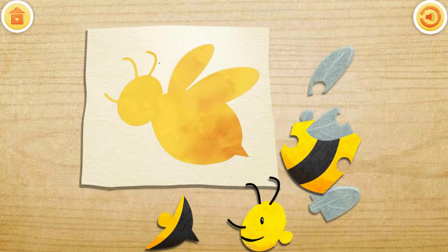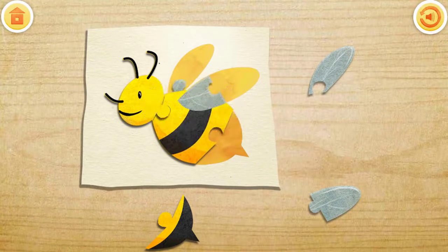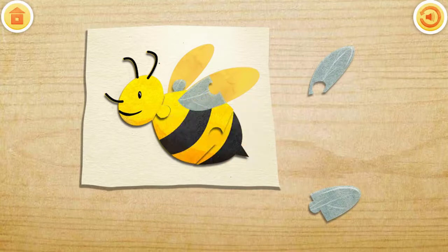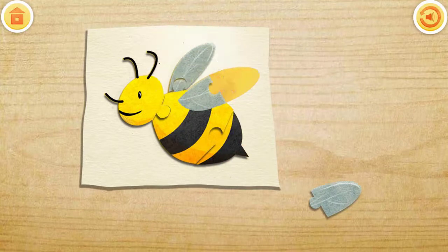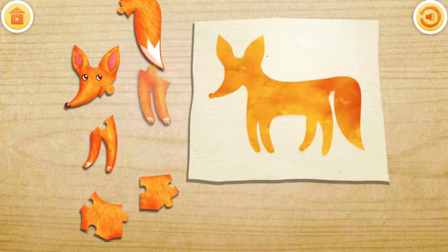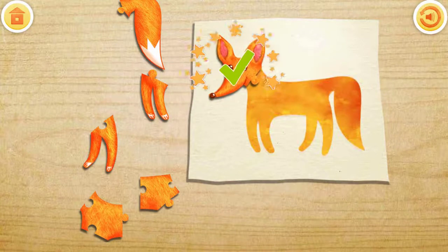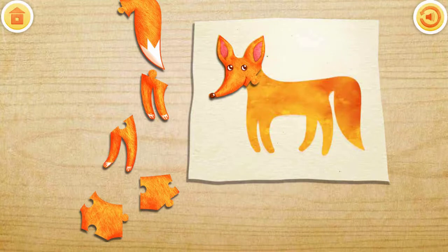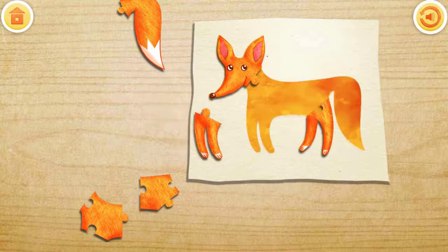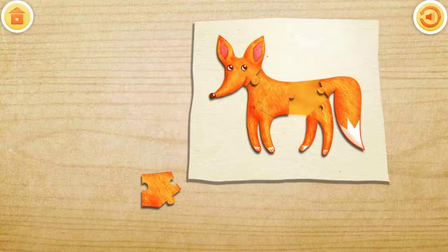Let's play puzzle. Put the toy back together. Great! Good job! Let's play puzzle. Put the toy back together. Good job!